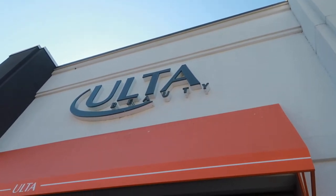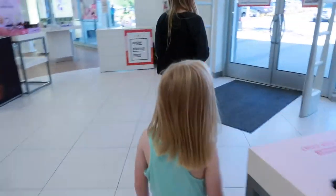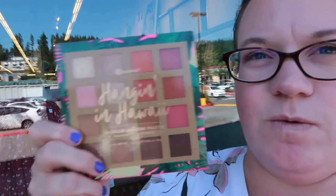All right, so we just ran to Ulta because I had, ooh, I need better light. She wants to go into Old Navy really bad. So I had a $10 coupon for Ulta and there was only a minimum purchase of $10. So really I could have walked out with something for free, but I found this really fun palette. It's by BH Cosmetics and it's Hawaii themed.